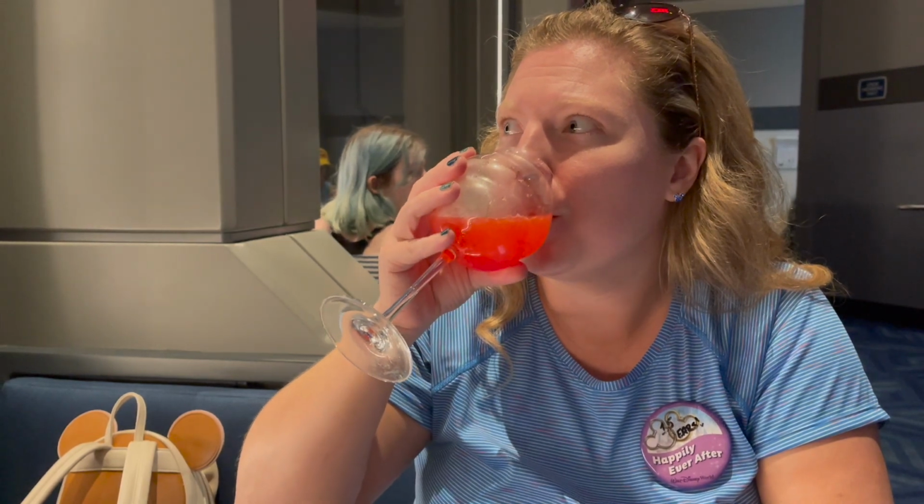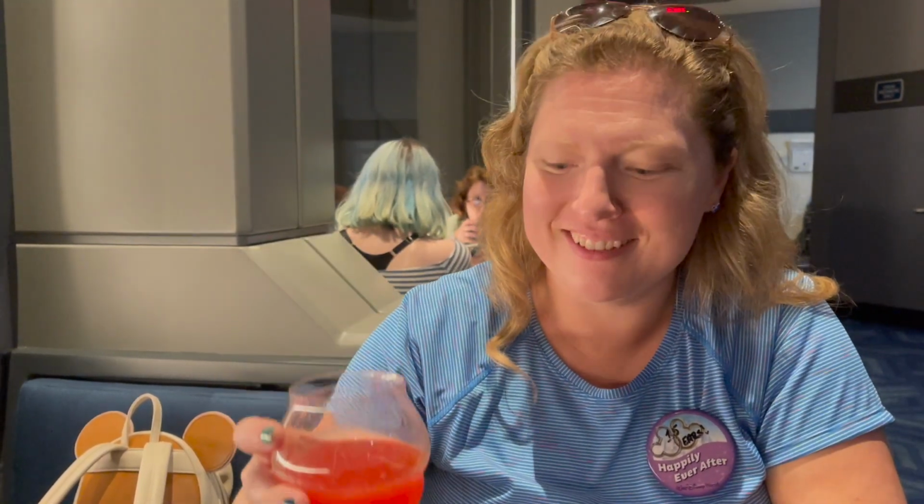Oh, yeah, it's not overly sweet at all. Definitely taste the blood orange. That's nice. I like that. Get a little bit of bubbly from the Prosecco. Yeah, this is really nice. I really enjoy this. Yeah, you would think it was going to be sweet because of all the cotton candy, but the blood orange is more tart. Yeah, it's not overly sweet at all. I like that a lot.